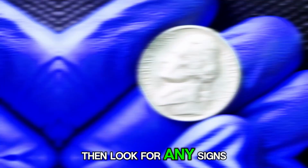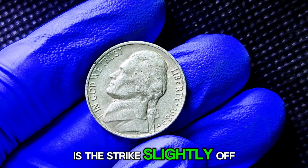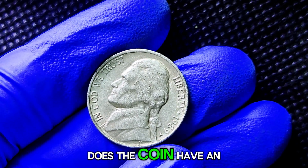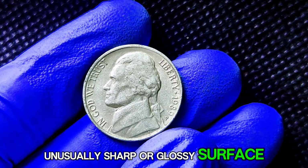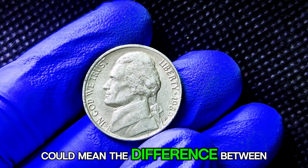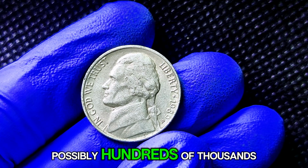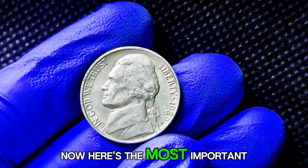Then, look for any signs of errors. Is the strike slightly off-center? Is there doubling in the letters or numbers? Does the coin have an unusually sharp or glossy surface? These subtle signs could mean the difference between a nickel worth 5 cents and one worth thousands, possibly hundreds of thousands. Now, here's the most important part.